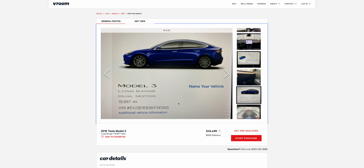Well, guess what? It's got the info screen, but it's cropped. It only shows the vehicle, the mileage, and the VIN. It's because these guys don't understand the value of what's below that and how important those feature sets are to see that. So this is a case where you would need to reach out to Vroom and get that full picture to understand what this vehicle has and what it doesn't have.